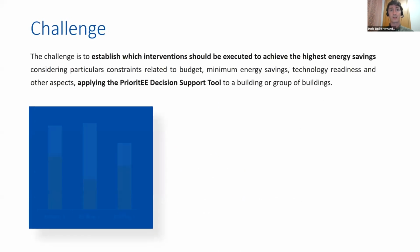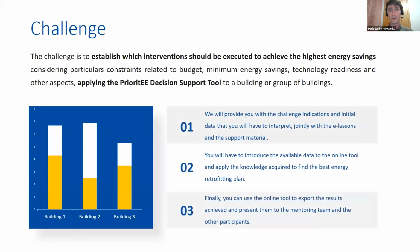Okay, the challenge will be to establish which interventions should be executed to achieve the highest energy savings, but you will have some constraints in energy savings or economical constraints. And for this activity, you will apply the priority decision support tool online. So we will provide you with the buildings data needed to analyze in this tool, but also you can use any other building if you want.